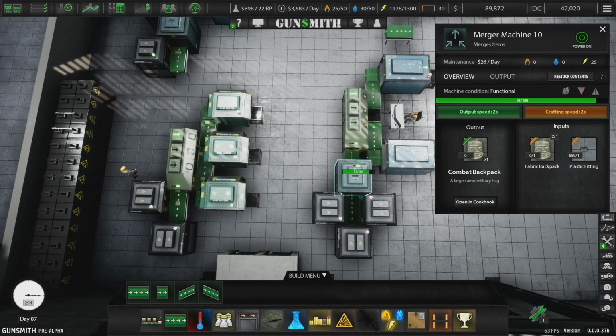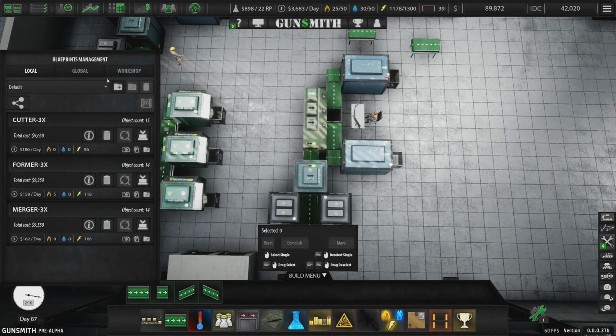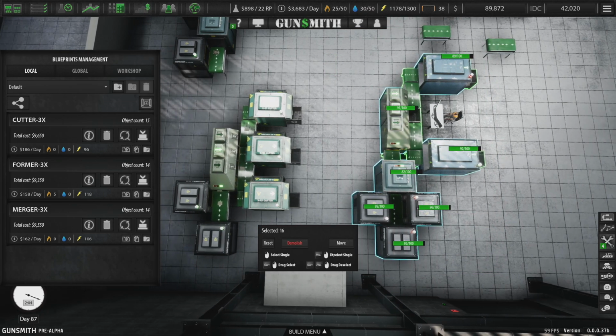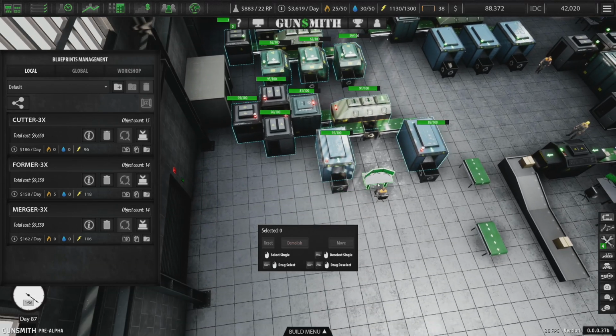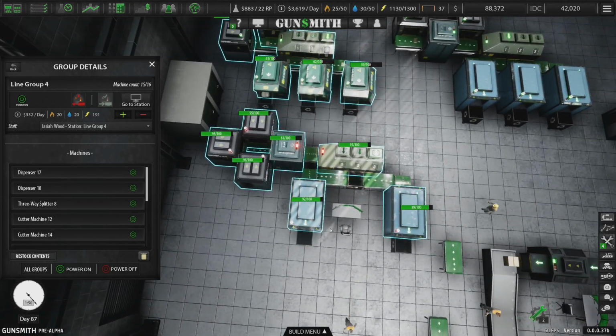Actually, you know what? We can slide this over just a little bit too. Why don't we slide this over just a little bit too? Highlight all of this, and we're going to move it just a little bit like so. About like that ought to do it. Just a little bit over. And again, it's a bit more space efficient that way.